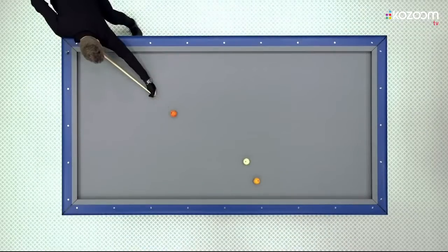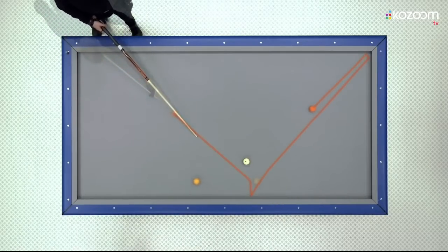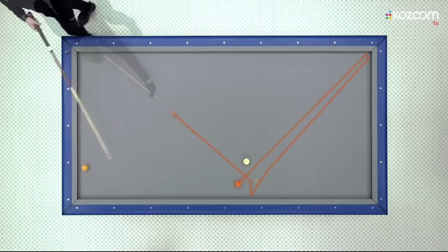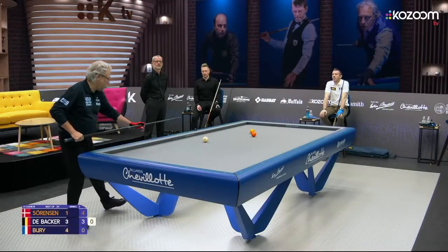Yeah, amazing how he could. Yeah, that was technically brilliant here. The ball has absolutely full spin and loses everything on the third cushion, exactly what he wanted to do, but too deep into the corner.